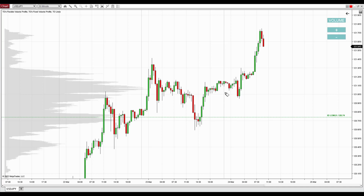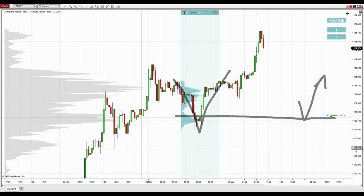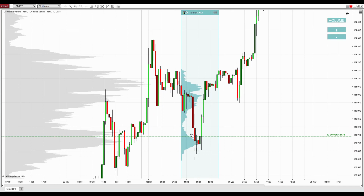Right? We are back at the Forex. This is the rejection. So this is it. And this is the zone I was just showing you on the order flow. All right? So yeah, that's about it guys.